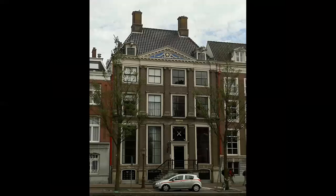A well-to-do city, an important city in Europe, and this architect that we talk about today was, in his time, in the 17th century, the most important architect in Amsterdam.